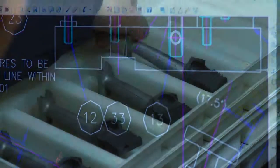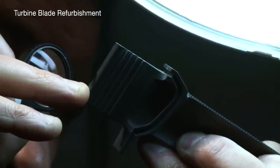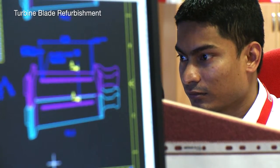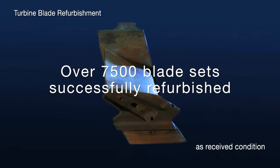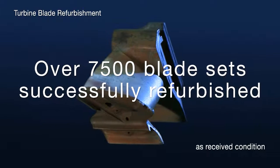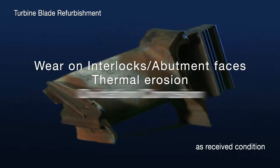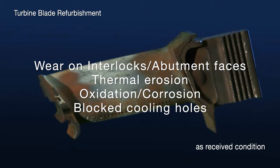One of the key parts within the gas generator is the turbine blade. RWG Engineering and Component Technology Division is the industry leader worldwide with over 7,500 turbine blade sets successfully refurbished to date. High-pressure turbine blades frequently need to be refurbished as a result of service running, leading to a variety of conditions.